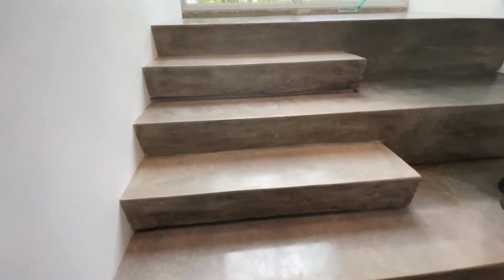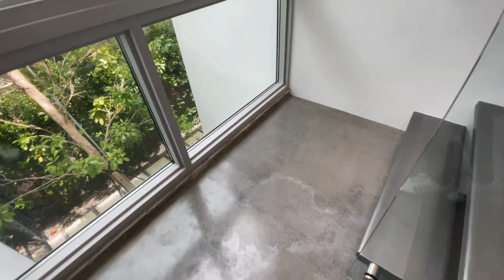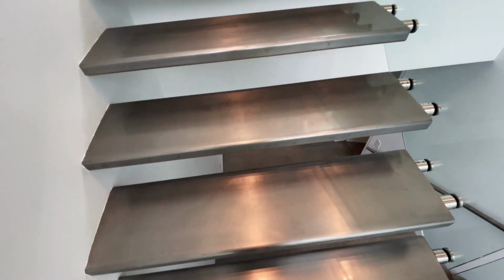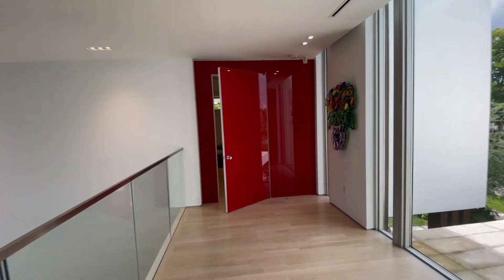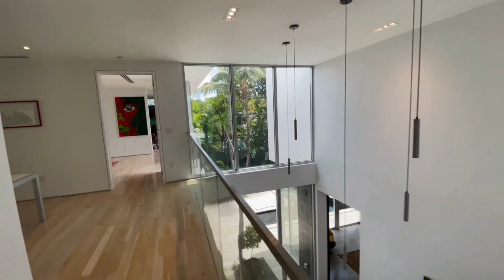So these stairs are finished in concrete, polished concrete, which is also a nice industrial modern look to the house, mixed with stainless steel. Or actually this looks like brushed nickel. I don't know, I could be wrong. That's a nice touch. The first thing you see is a nice red wall when you enter the second level. There's a nice railing right here.